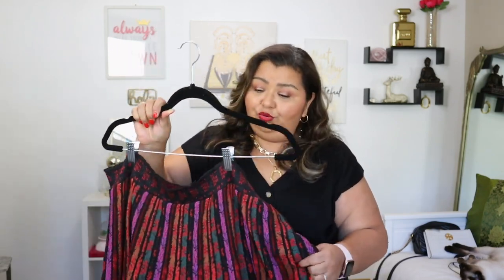It reminds me so much of the colors of the leaves as they are changing for the season. It reminds me of Halloween. It is just fantastic. And so I knew that this was also going to be a cornerstone of my fall capsule wardrobe. And I absolutely adore this skirt.